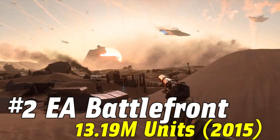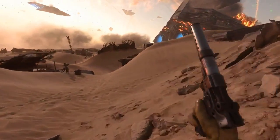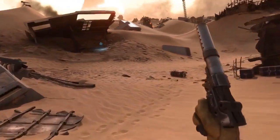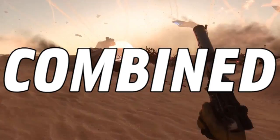Number 2 is Star Wars Battlefront, the EA version that came out in 2015. This game was released for the PlayStation 4, the Xbox One, and the PC, and sold 13.19 million units. And this is a pretty big jump even from The Force Unleashed, and Battlefront EA sold more than Battlefront II and Battlefront 1 combined.